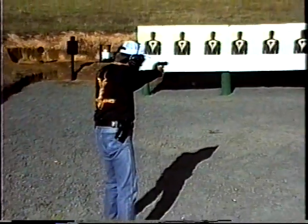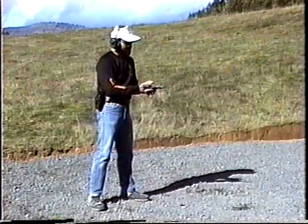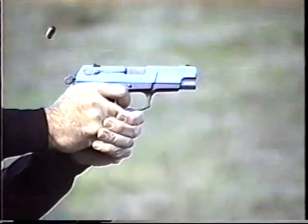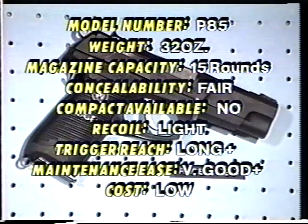According to U.S. military and other tests, this is an extremely reliable and durable gun. The Ruger's double-action trigger pull is among the heaviest of the guns examined. The P85 grip was found to be the least comfortable of all the guns examined.